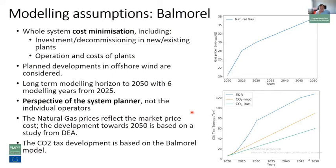We use the planned developments of offshore wind as far as possible, or as far as these are known, based on 10-year development plans and offshore wind projections. We look at the horizon to 2050 with 6 modeling years from 2025. An important point, as with many of these energy system models, is that we take the perspective of the system planner. So we don't consider individual operators. We do look at the whole system optimization, something I'd like to come back to in the discussion.